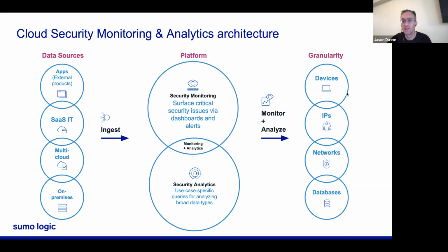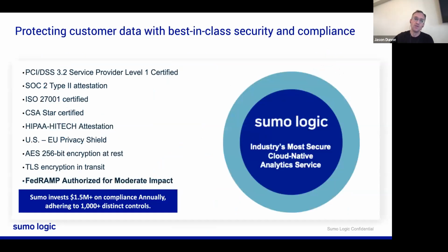And then the level of granularity that we allow you to get down to for the analysis is really being able to pivot out over device, IPs, networks, databases, etc. So we'll get into a couple examples of that. Sumo itself, as a platform, as a company, we're focused very much on protecting our customer data, which would be your data that is on behalf of your customers as well.